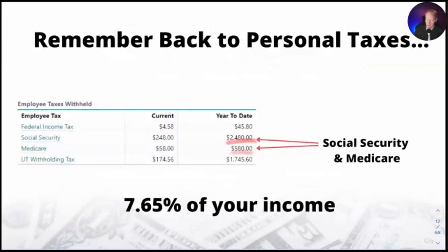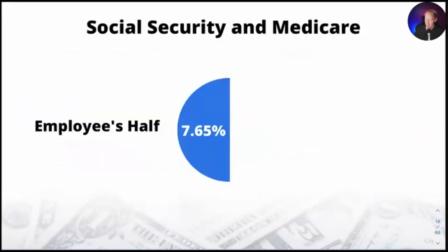You might have seen this and thought, man, someone didn't pay very much in federal withholdings there. Yeah, it's because they were telling the government, I don't want to withhold for federal income taxes yet. But you can't choose that with Social Security and Medicare. It's mandatory. So there's your 7.65% of your paycheck, your employee half.